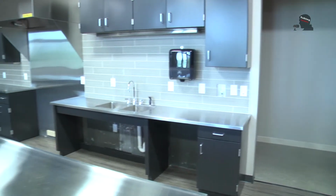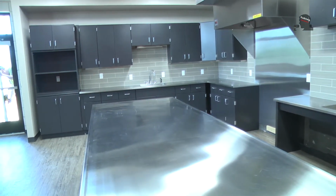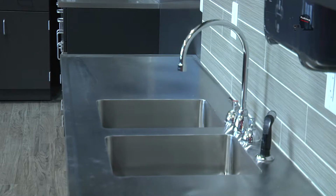Here we are in the kitchen. The kitchen was designed to be heavier duty. The idea is that this gets used every day, multiple times a day, and we needed to make sure that what we had was rugged enough to accommodate constant use. So it is restaurant quality appliances, and we're taking a look at the things that are going to be placed in this room. So you'll see a lot of stainless surfaces.